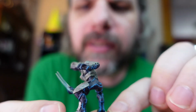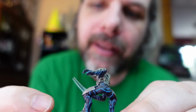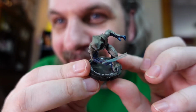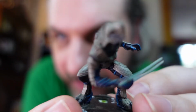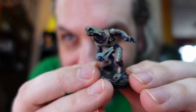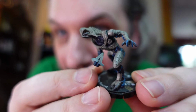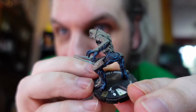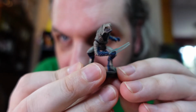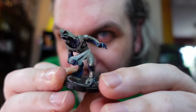But yeah, it says Arbiter Energy Sword. Okay, so that's an energy sword. Now I know. And this is an Arbiter. I guess I'm going to go out on a limb and say that those are the bad guys, but I'm not sure. I do not know. He looks cool though. He's ready to fight with his energy sword.